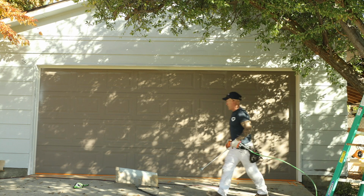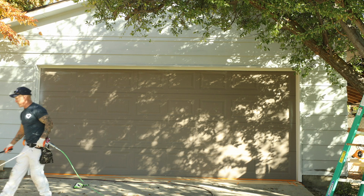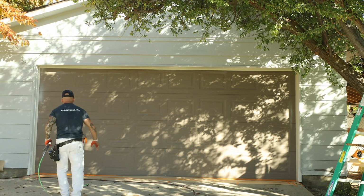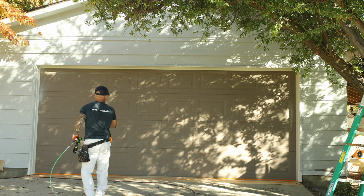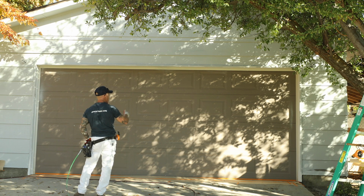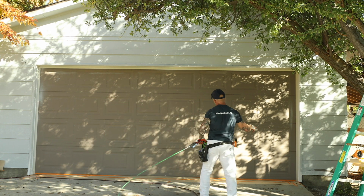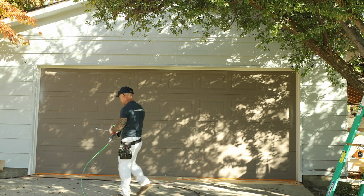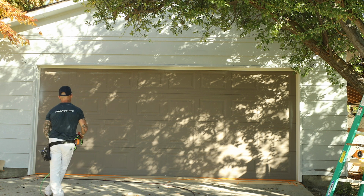All right, so I'm gonna spray this garage door here, and what I wanna do is walk the distance one time. So the panels run this direction, but I'm gonna spray it up and down, and I'll walk the distance once. If I spray it the way the panels go, I'm gonna be walking this door multiple times, and all that's gonna do is cause more work and more walking through the day.